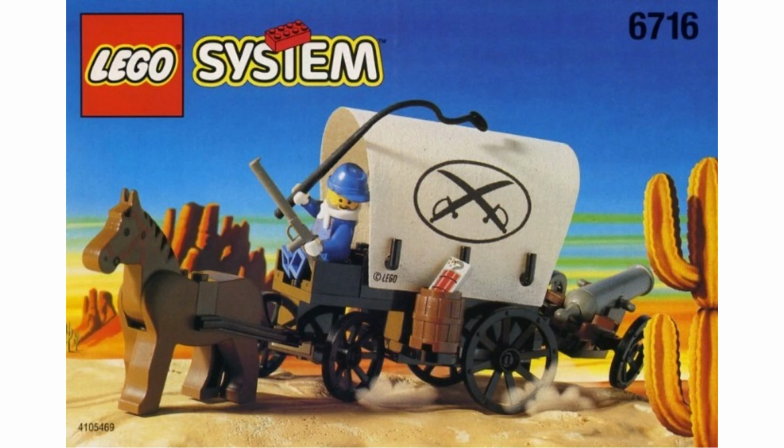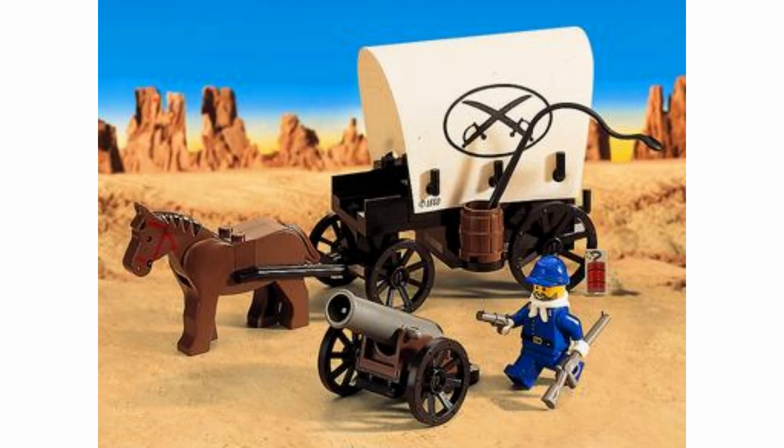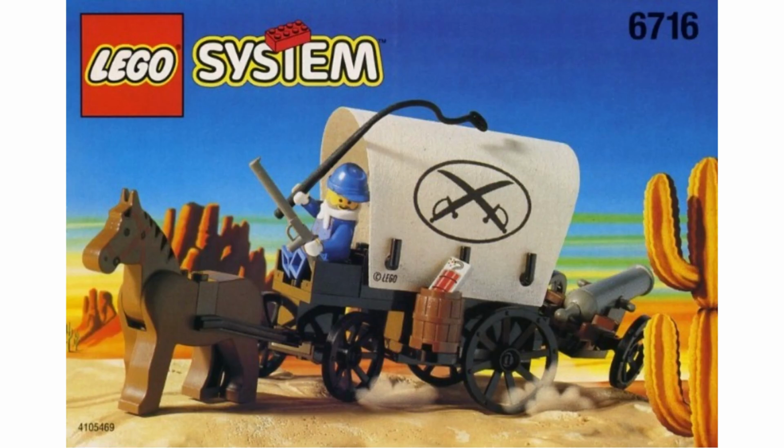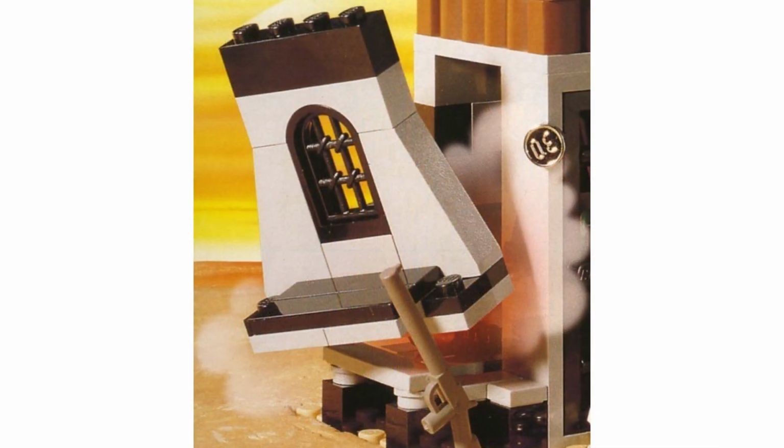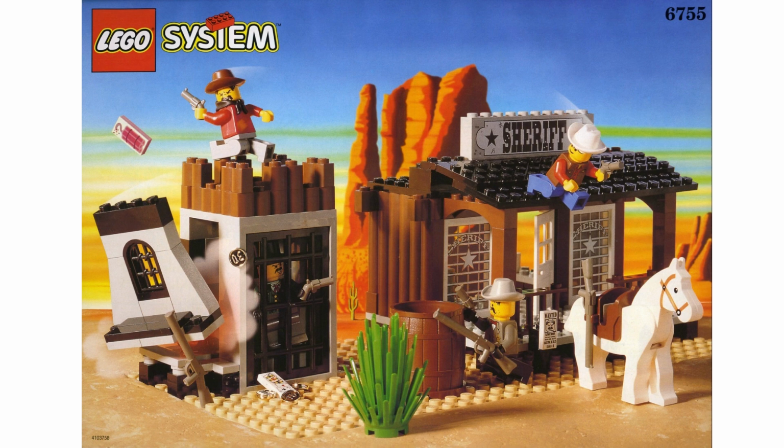6716, Weapons Wagon, or Covered Wagon, a 63-piece wagon set with a cloth top, cavalry lieutenant minifig, horses, and various firearms. The 170-piece Sheriff's Lockup is set 6755. This structure build is a sheriff's station with jail cell. The jail cell has a breakout mechanism. Minifigures are the sheriff, Zach his deputy, and 2 bandits, Flatfoot Thompson and Dewey Cheatham. There's also a horse, desk, money, and firearms.